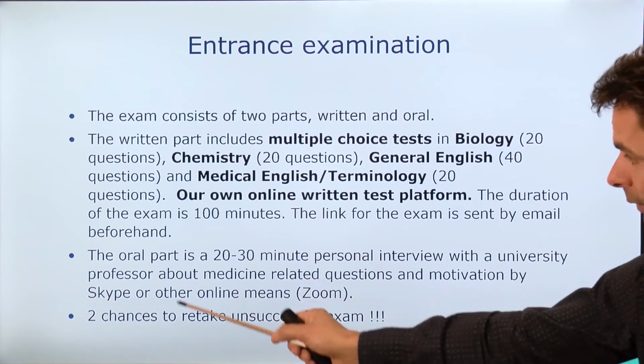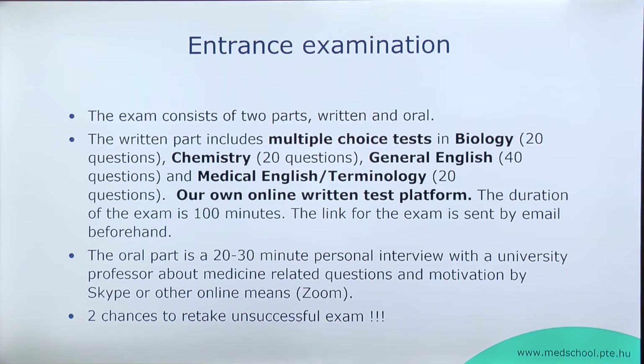The oral part is a 20-30 minute long personal interview with a university professor about medicine-related questions. Medicine-related questions means that during that short interview, we're going to ask 2 questions from chemistry, 2 questions from biology, and of course, a short, free conversation about your motivation and your background.